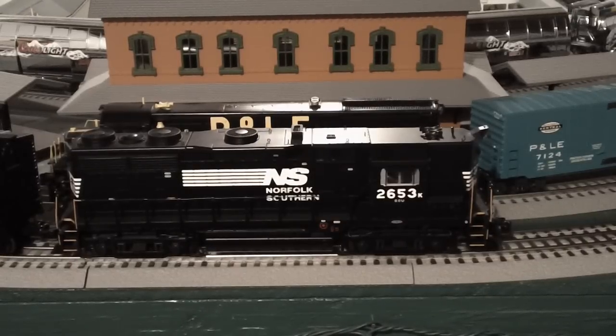The paint job on this engine is flawless. That's one thing I say about MTH. They do a nice paint job. And also their paint jobs are exactly like you'll see in the real engines. And the numbers are usually modeled after an actual number that was in a railroad.